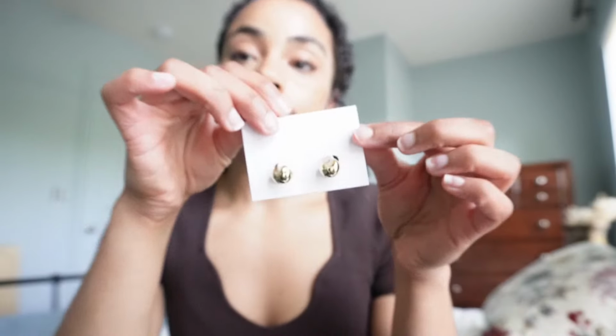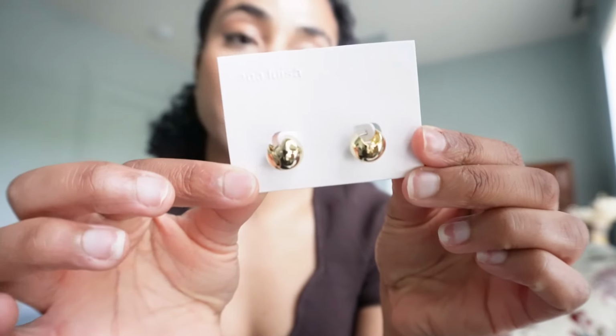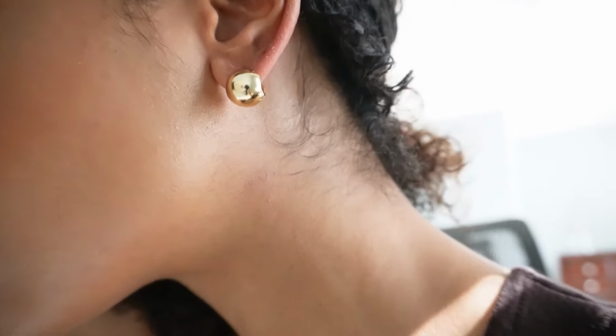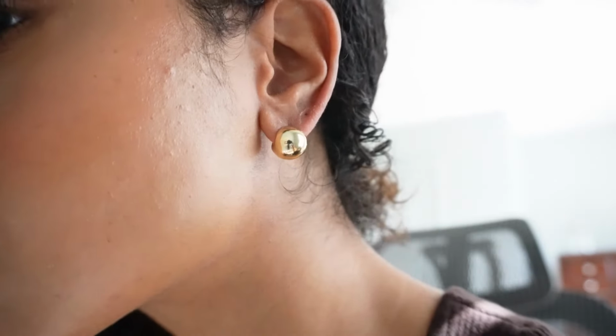So one of the first pieces I got were these mini hoops. They're called mini Abbeys, and they're just really chunky, huggy type of earrings. So they're like the perfect mix between a statement piece but also very subtle. So I like huggy type earrings, very subtle earrings, but these ones can kind of make more of a statement because they're a little bit chunky, but they're also really, really small, so they kind of still hug your ear and they're just the perfect dainty piece.